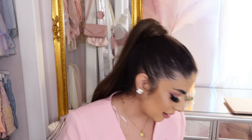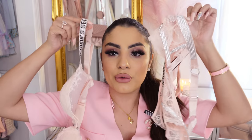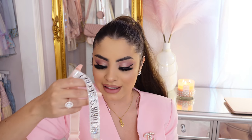But this adorable set, it's like a lingerie set. I was dying when I saw this. And I almost didn't get it because I thought it was full price. And I was like, oh, I don't know if I want to spend that. But then I was like, I never find an actual set that I'm so in love with at Victoria's Secret. It's very rare.